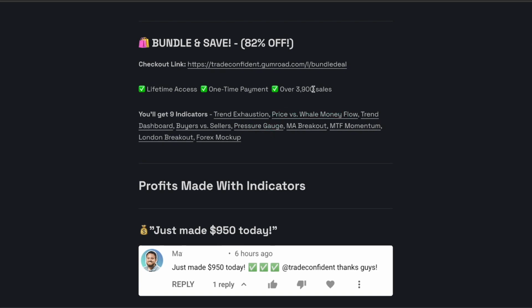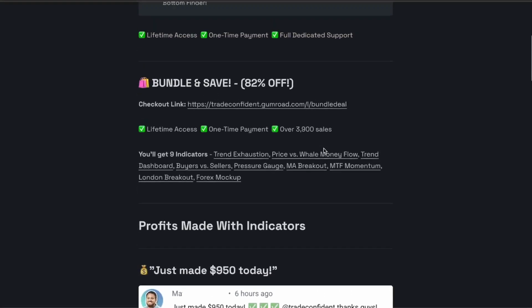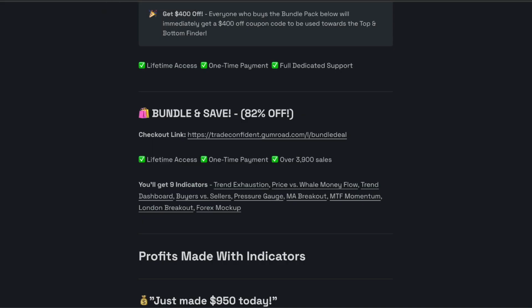We actually have over 3,900 sales here. People use this and it truly does work, guys. I'm showing you and I'm proving this to you. I'm giving my own examples of how much money I've already made, like in Dogecoin. Just this last week, I traded this and I use these indicators to get more. So it clearly works, and I'm jacked about this.